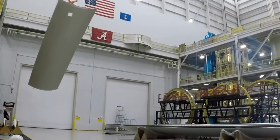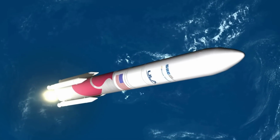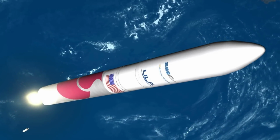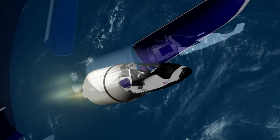"This has been an incredible journey to get to this point, and I am so proud of the development team," said Tory Bruno. "We look forward to the first flight as Vulcan offers all customers higher performance and greater affordability while continuing to deliver our unmatched reliability." Assuming all the testing goes well next month in December, Vulcan will be right on track for a launch in early 2023 as the company currently predicts.